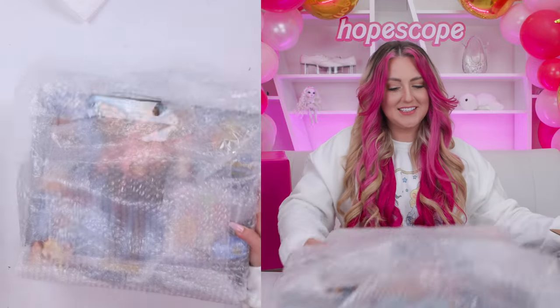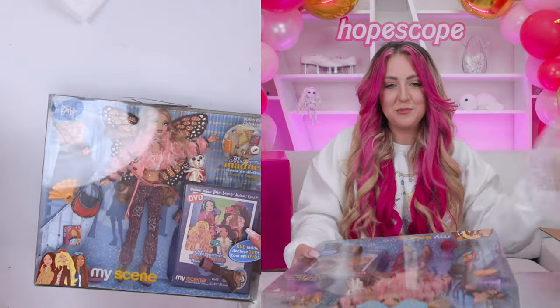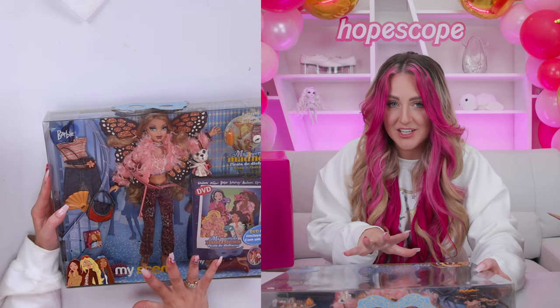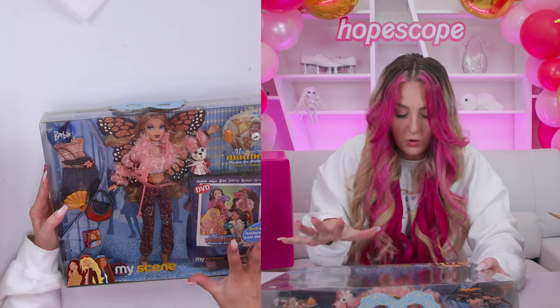Here she is. It is My Scene. Let me know if any of you played with My Scene dolls. I loved them. I loved their computer games. And the Masquerade Madness collection was my absolute favorite. I remember this DVD. Me and my sister used to watch it all the time. All of the dolls in this whole collection were so pretty.